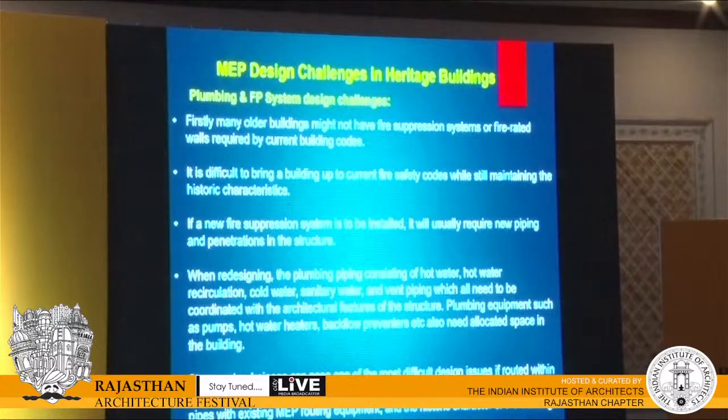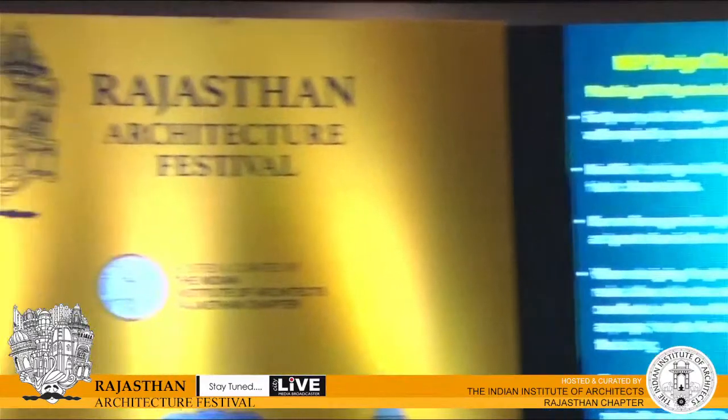So plumbing equipment such as pumps, hot water heaters and backflow preventers also will need to be allocated space in the building. The stormwater drainage can pose one of the most difficult design issues if routed within the building, and it could be very difficult to integrate and coordinate the large stormwater pipes with existing MEP routing, equipment and the historic character of the building.